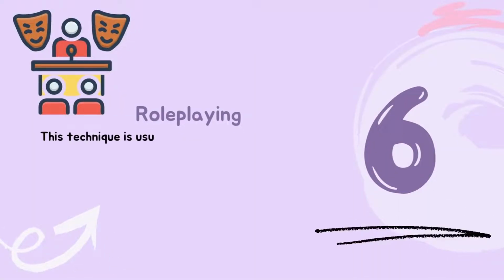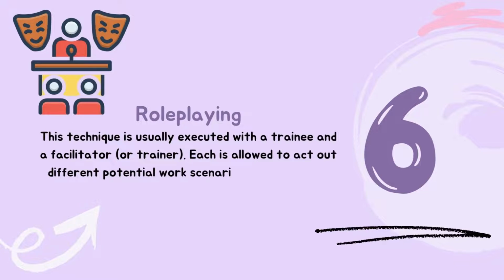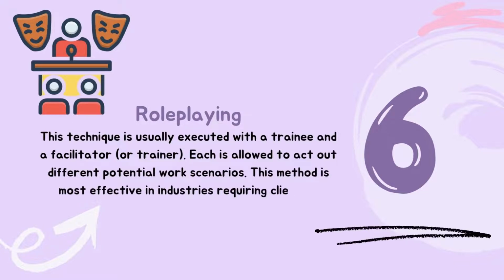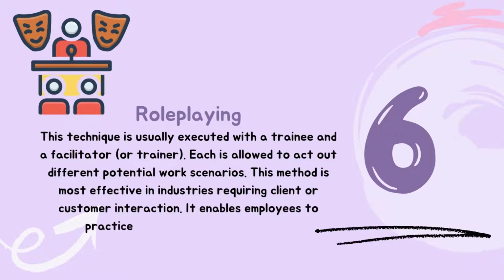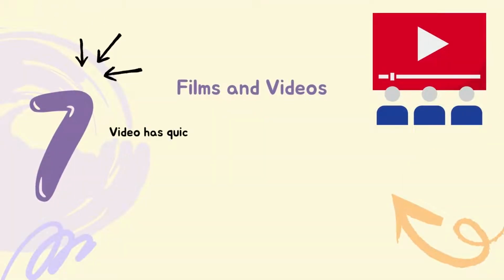Sixth, role playing. This technique is usually executed with a trainee and a facilitator or trainer, where each is allowed to act out different potential work scenarios. This method is most effective in industries that require client or customer interaction, as it allows employees to practice handling difficult situations. Seventh, films and videos.